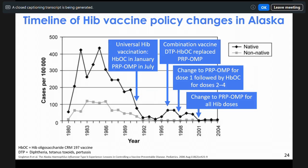In October 1997, following an increase in cases of invasive Hib disease, an official change was made to PRP-OMP for dose 1, followed by HBOC for doses 2 through 4, though some tribal facilities had made this change as early as July of 1996. This change was supported by studies demonstrating that the highest antibody concentrations were obtained by initiating the Hib primary series with 1 dose of PRP-OMP and concluding with 2 doses of either PRP-T or HBOC. In 2001, a change was made back to PRP-OMP for all Hib doses. Next slide.